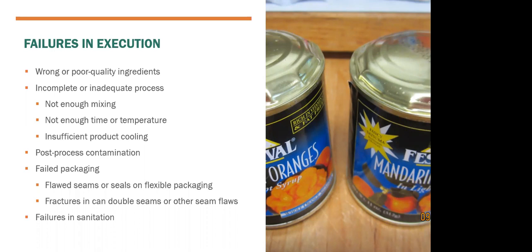And the last one in execution, failures in sanitation. If your plant isn't clean, you can end up with organisms inside. Alicyclobacillus is the nemesis of juice processors who aren't careful enough, because it's very difficult to get out of a plant once contaminated, and all your pasteurized juice products get spoiled by it.